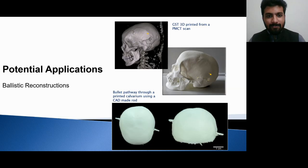Another potential application, of course, is ballistic reconstruction. Bullet trajectory reconstructions can now be generated using a variety of digital imaging techniques, and trajectories within a human body, both living or decedent, can also be modelled to show injuries or to understand the sequence of events. While digital imaging has been applied in bullet trajectory reconstructions for some time now, there's not much evidence of research extending this into 3D printing. So this is a study that I'm working on currently.